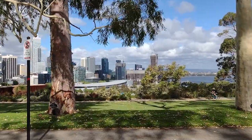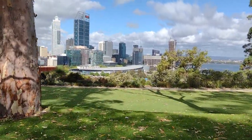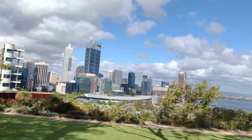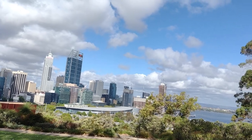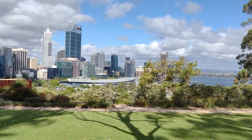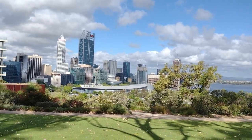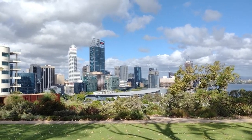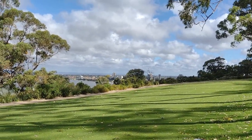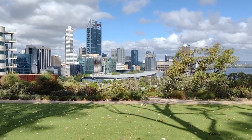But look at that view. This bus stop is much more interesting than the King's Park bus stop. You got this amazing view from up here. The best view you can get of the city anywhere, in my opinion. It's just awesome. You can see the freeway down there, the convention center, and all the skyscrapers. South Perth, the river with the ferries on it. It's beautiful.